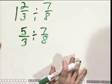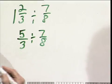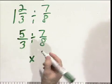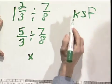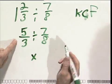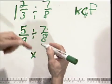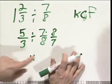So what do we do next? We have to do KCF: keep, change, and flip. So we have to change the dividing sign into a multiplication sign, and then you have to make 7/8 into 8/7. KCF stands for keep, change, flip. Some teachers teach it as just invert and multiply, and remember Ms. Sternberg showed you earlier that we are flipping or inverting or using the reciprocal, which is the better word, for 7/8. We're flipping it to 8/7. That's our reciprocal. Does that make sense, Rose?